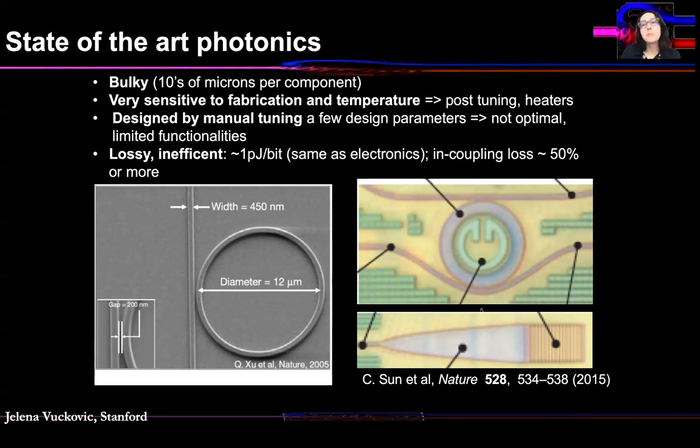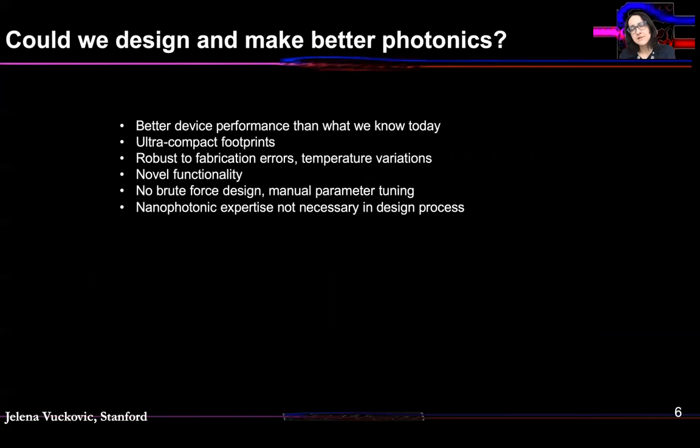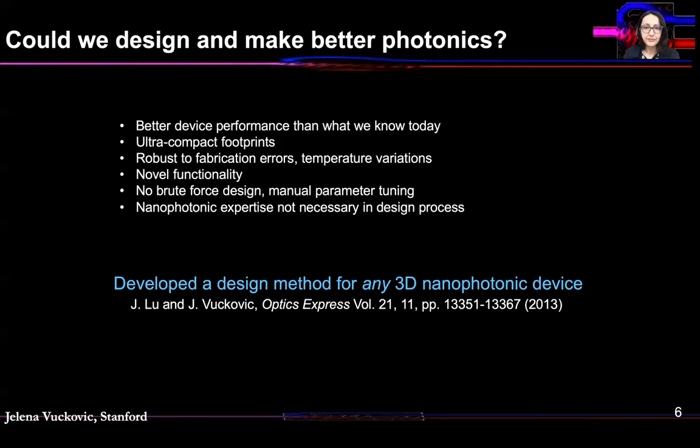So how do we do better than that? How do we make photonics that is truly competitive and would work much better than electronics for many applications? And this is the question that my group has been looking into for a very long time, about 15 years. The checklist of goals that we would like to achieve is given here. We would like to achieve better device performance than what we know today, compact footprints, robustness to fabrication and environmental errors, new functionalities, and could we eliminate brute force design and manual parameter tuning from the design process so that you don't even have to be an expert in order to design a good photonic circuit. And we believe the answer to all of these questions is yes.